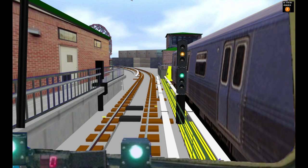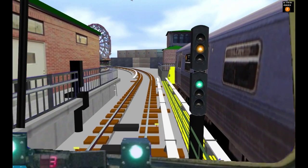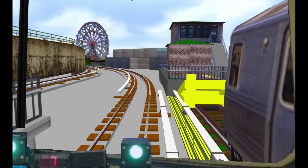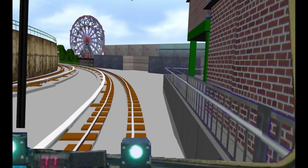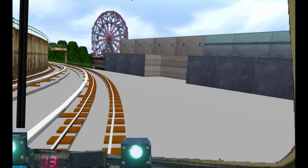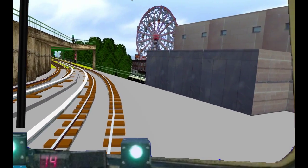Now, that's telling us that the next signal is red, because it's yellow and green, so let's just keep it moving. And also, a little curve here, so we can't be too speedy. If you'd be speedy, you're going to derail. So, we don't want that. We do not want to derail.